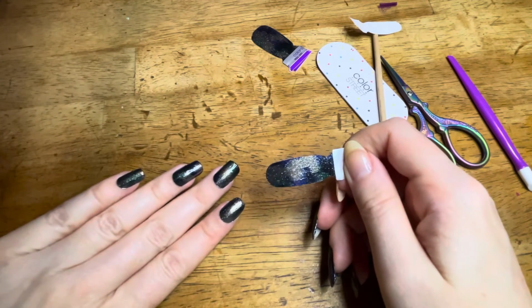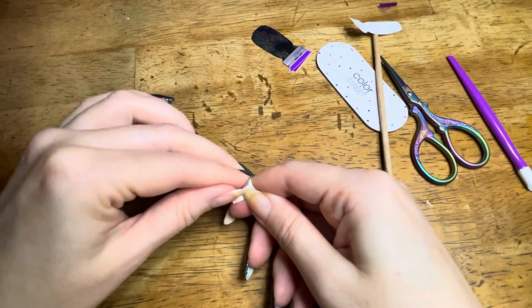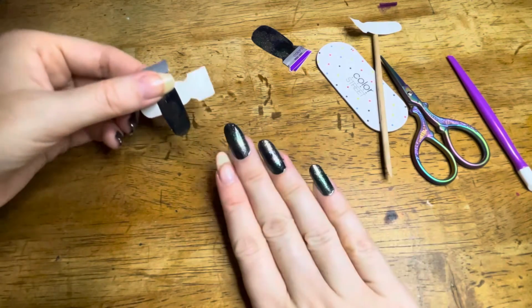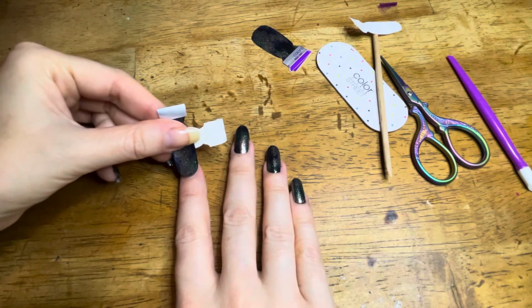This is very pretty. And I don't think I've ever worn anything quite like this at all. I really like it though.